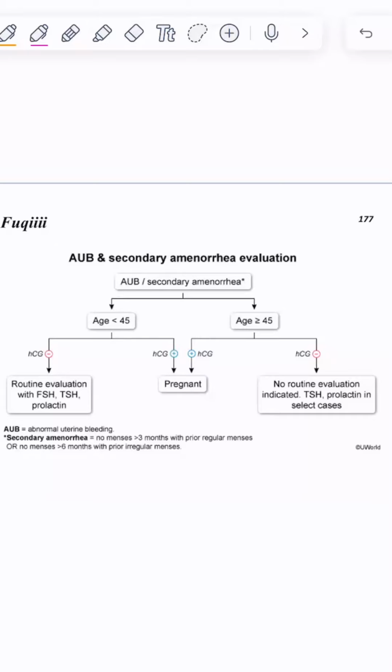So you have two criteria. If you have a woman with regular periods previously and now she's not having any period for more than 3 months, you label it as secondary amenorrhea. But if a woman has a history of irregular menses and now she is not having periods for more than 6 months, then you label it as secondary amenorrhea.